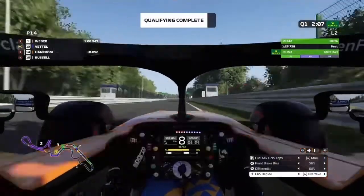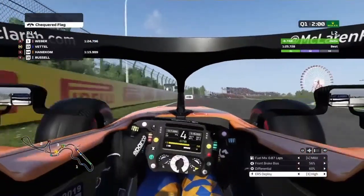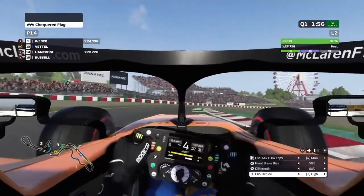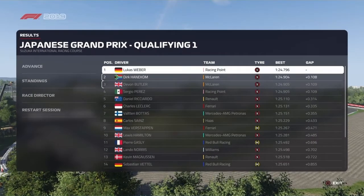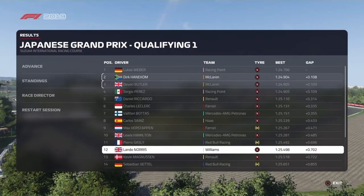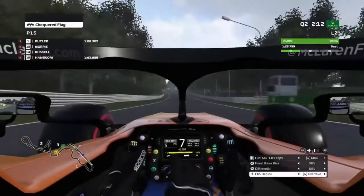Jumping straight to the end of Q1, guys, as we head through 130R at max speed, foot to the floor. I wanted to say something there and I just realised before I said it, it was going to sound very stupid. But in any case, through the final chicane, we have that little dip through the final corner across the line, and we get ourselves up into P2. Very good Q1 from us. Lucas Weber tops Q1 with my teammate Devin Butler in P3. Out of Q1 are Kimi Raikkonen, Romain Grosjean, Antonio Giovinazzi, Danil Kvyat, and Alexander Albon.